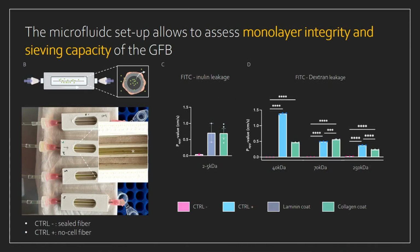This is still work in progress, so the results are a bit mixed. This is how our setup actually looks, and in here, very tiny, you can see the fiber, and the yellow is all the fluorescent moieties that diffuse. Until now, we have only tried with collagen-coated fibers, but we will, of course, extend to the other types. What we see when we compare the leakage of the fiber, the collagen with our laminin control, is that there is not a lot of difference between the coatings. However, they let fluorescent moieties go out a bit more than when we have a fiber that is completely sealed. So that's good news.